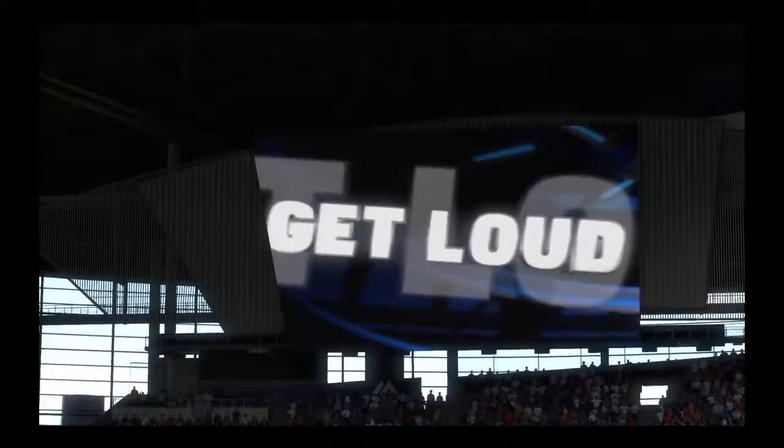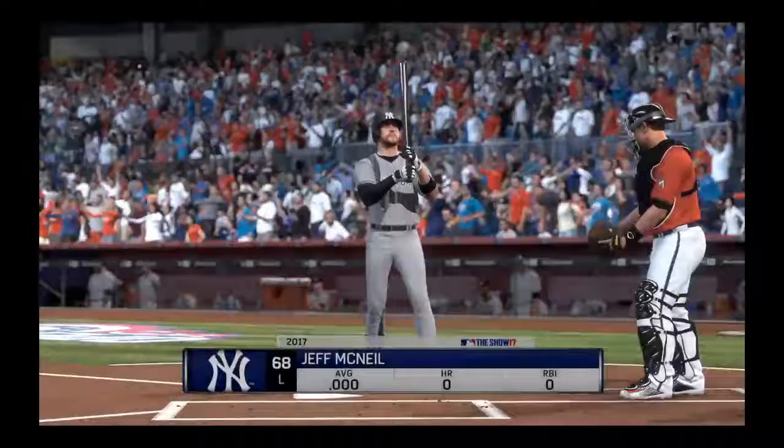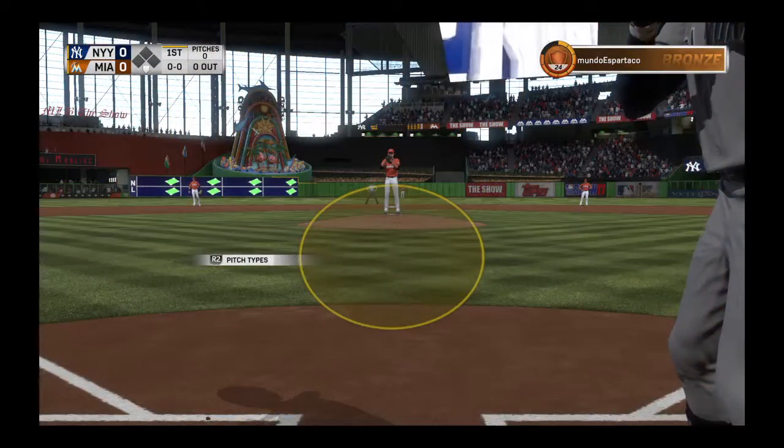From Miami, Florida, today we get to enjoy the temperature-controlled atmosphere under the roof of Marlins Park. Opening day is here as we get the new season underway with a good matchup.